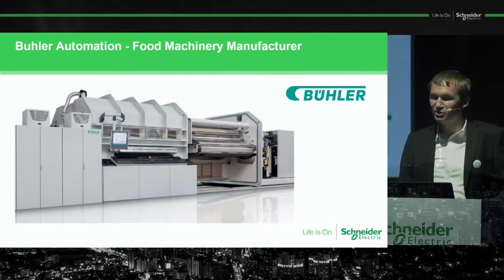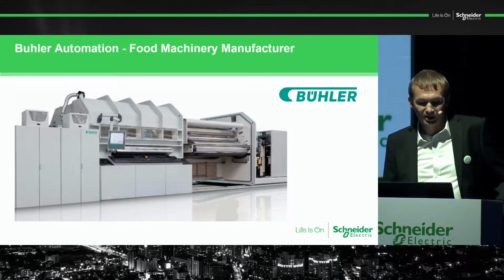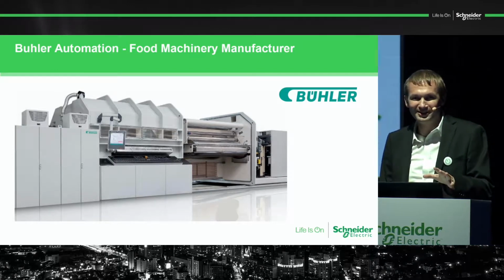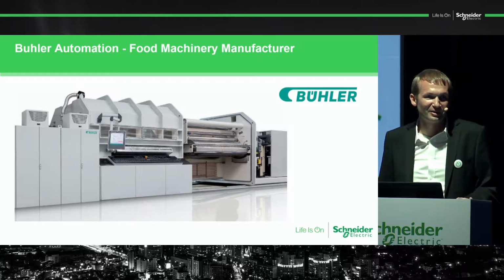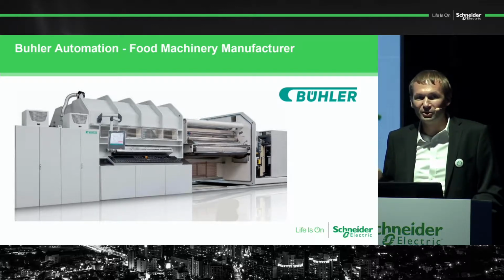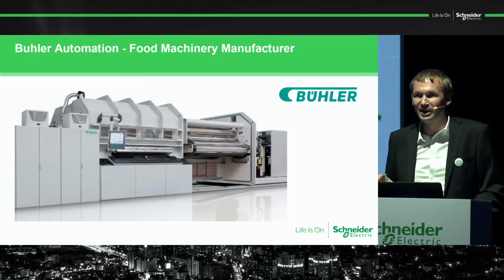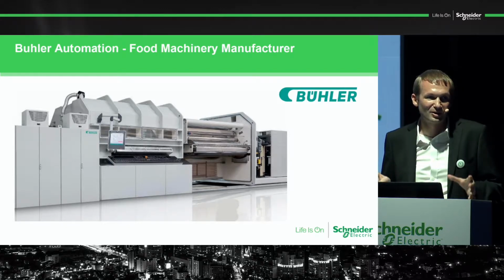So Bühler is one of the largest food machinery manufacturers in China and within Asia. The major business is on grain processing, food processing, and advanced materials. So the manufacturing plant of China are exporting to Africa, to Southeast Asia, and as well to mainland China. As you can see on this picture, this machine is an advanced complex machine.